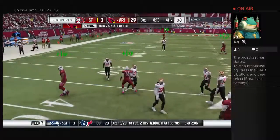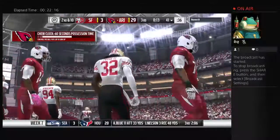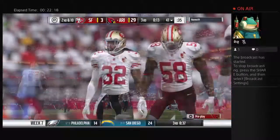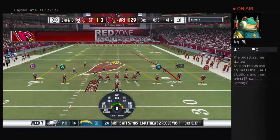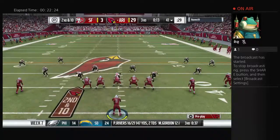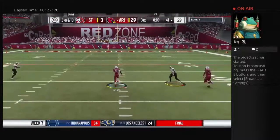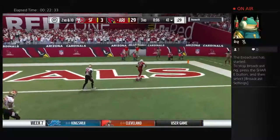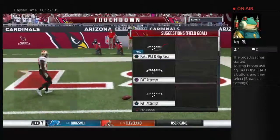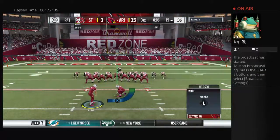And almost intercepted. It would have been his second pick of the game. Instead, it'll be second down. And on 2nd and 10 now. Once again here on 2nd and 10. In the middle of the field, he's got Nelson. Touchdown, Cardinals. J.J. Nelson, 59 yards.